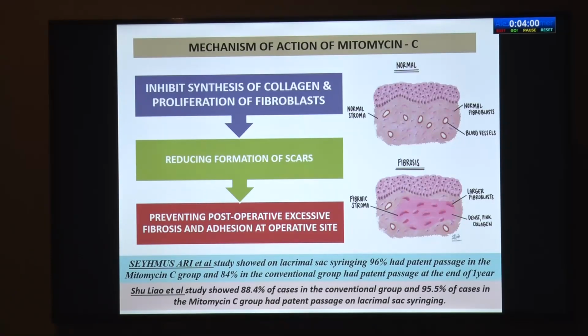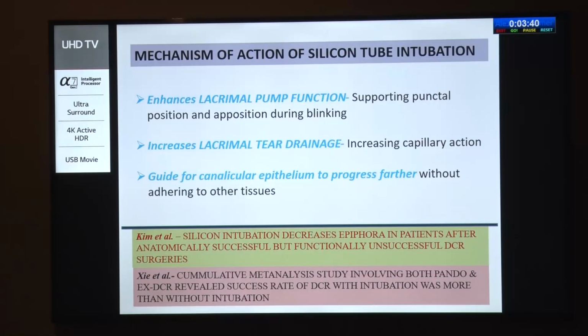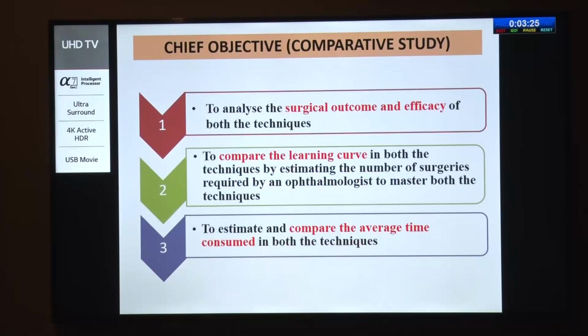Mitomycin C, being an alkylating agent, inhibits the synthesis of collagen and proliferation of fibroblasts, reducing the formation of scars and adhesions at the operative site. Semasari et al. and Shulau et al. in their studies have shown that the patency on lacrimal sac syringing increased to 95 to 96% with the use of mitomycin C as compared with the conventional group. The silicone tube acts by supporting the punctal position, hence enhancing the lacrimal pump function. It increases capillary action, hence increases lacrimal drainage, and it also guides the canalicular epithelium to progress further without adhering to the surrounding tissues.